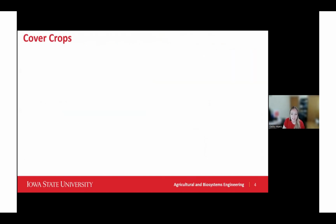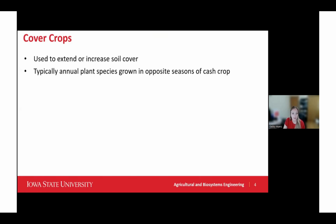I'm first going to take a little time to explain what cover crops are and some of the challenges that exist with our current cover crop systems. Cover crops are plants other than the cash crop that are used to either extend or increase total soil cover in our annual row crop systems. In Iowa and the Corn Belt in general, cover crops are normally grown in opposite seasons of the cash crop and have been demonstrated to have a lot of environmental benefits, especially in reducing nutrient export from agricultural lands and reducing total soil erosion.